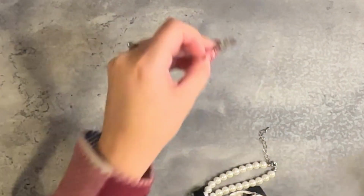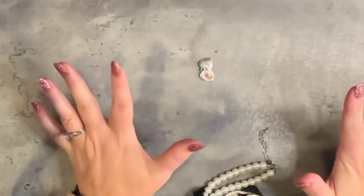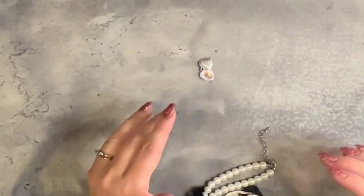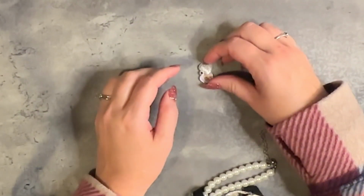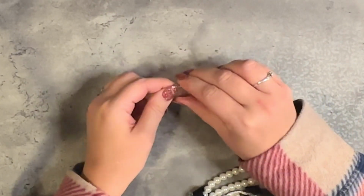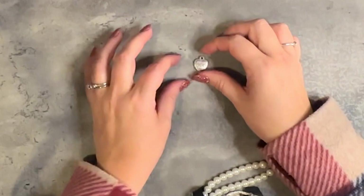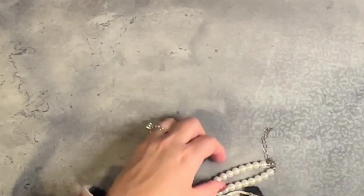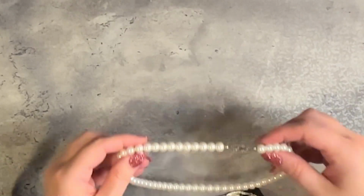Okay, what is this? Oh, this is like a Catholic thing. Oh, that is cute. Oh, it says pray for us. You know, I am not Catholic, but I love Catholic items and Catholic replicas and stuff like that. I don't know why. I just think it's so interesting. They just make me feel happy. So that's a little bit of happiness. That's cute. Isn't that awesome? That is so cute.